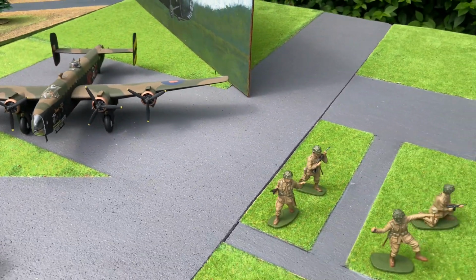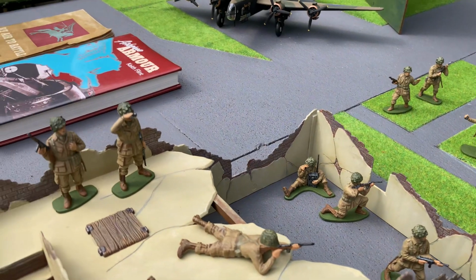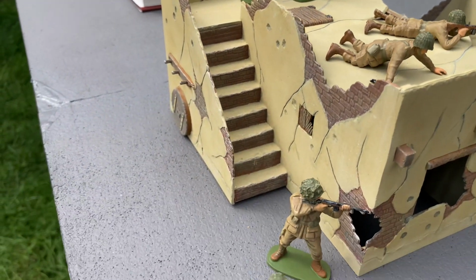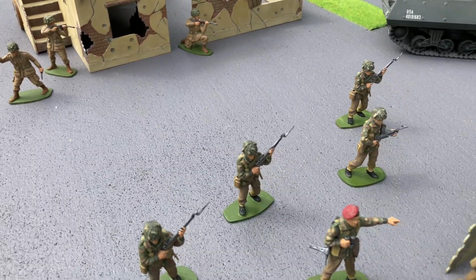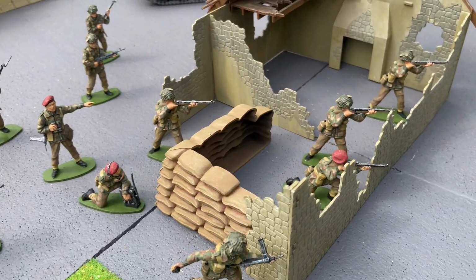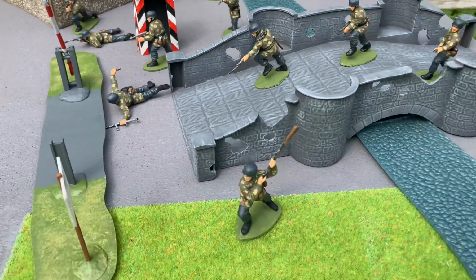These are the Airfix 32 scale American Paratroopers. Really lovely set. And of course my particular favourite, the British Airborne soldiers with their red berets. And these of course are the German Fallschirmjäger.